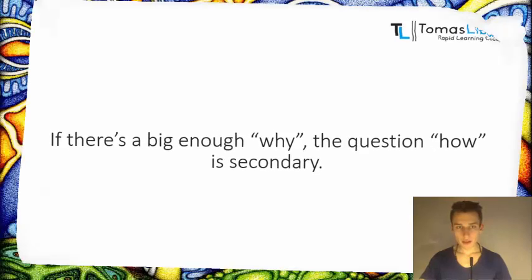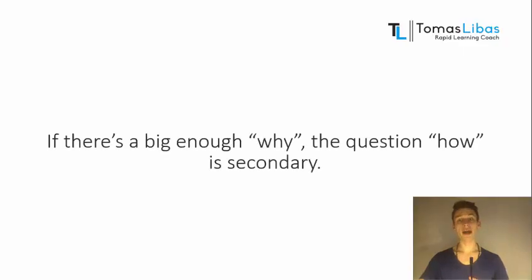So if there's a big enough why, the question how is secondary. If we really know why we want something, we're going to figure out a way to do it. If we have a really strong pull to get something, we won't try to cough the motivation out, or to muster motivation. That's a better way of saying it.